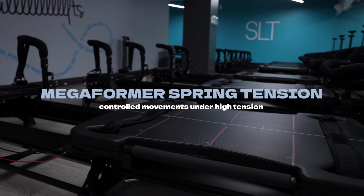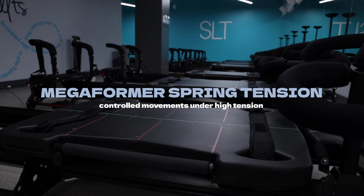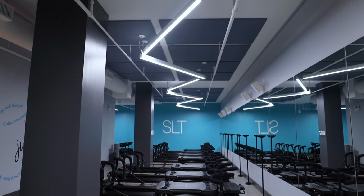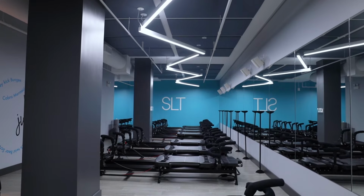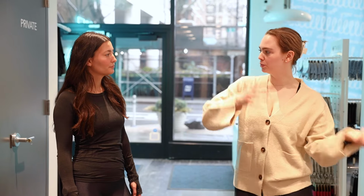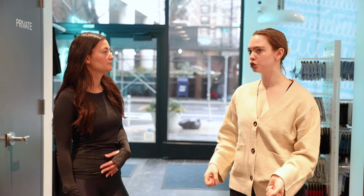Megaformer is basically just think like heavier tension, right? So spring tension is so much more aggressive than a regular Pilates reformer. So I feel like for me, when I've taken Pilates classes, it feels a little bit more gentle. Not that it's always like that, but it's a little bit more relaxed. The whole thought process behind making the Megaformer, the original maker of the Megaformer, literally taught weights with a Pilates machine. So he came from a strength and weightlifting kind of background. So he was trying to make the Pilates reformer more intense.